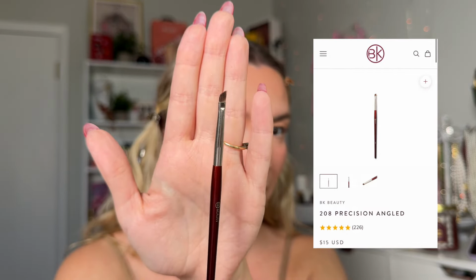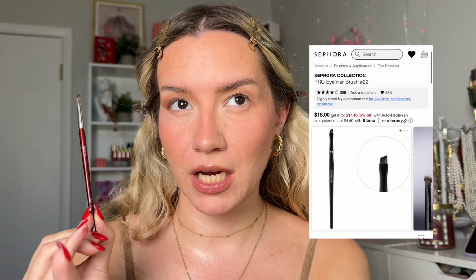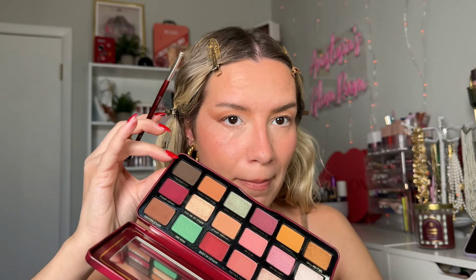And this one is one of my favorites. My second favorite is Sephora number 12, if I'm not mistaken. Really thin, really angled, beautiful, beautiful brush. We're gonna get into the deepest shade in the palette, which is this one, Basket Full.